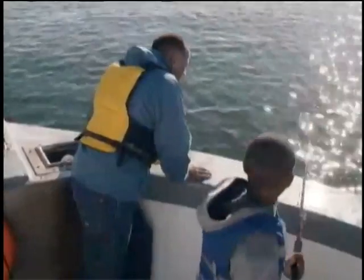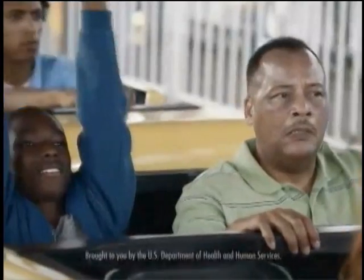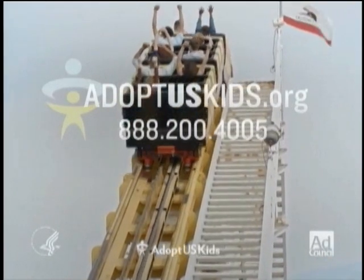Good one, son. Last summer, my new dad took me on vacation. First, we went deep sea fishing. Wow! I'm so proud of you, son. And then we went on Thunder Shark. That was awesome! Let's go again. 3 times. I gotta say, it was pretty cool. You don't have to be perfect to be a perfect parent. Thousands of kids in foster care will take you just as you are. Oh, not again.